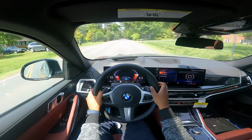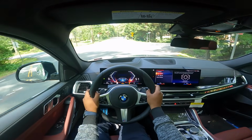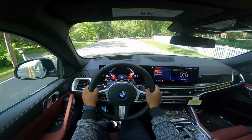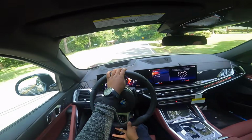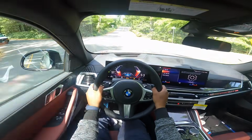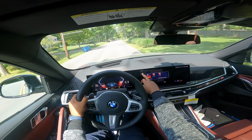You definitely can feel the weight when you are going around corners. This is a big vehicle. What I like too with this kind of mild hybrid system, you get a little bit of that blow-off valve. That thing sounds great. Let me show you guys inside the screen real quick.